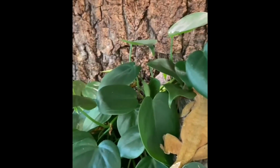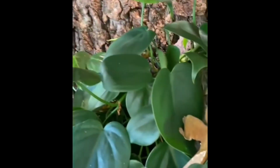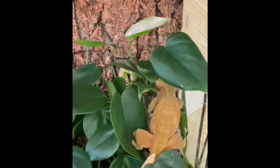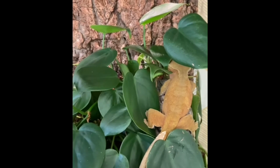She also eats some powdery food that we mix up and put in a pot up here, and it's got different types of fruit and stuff in it. And sometimes she gets a treat called a jelly pot, and she really loves it.